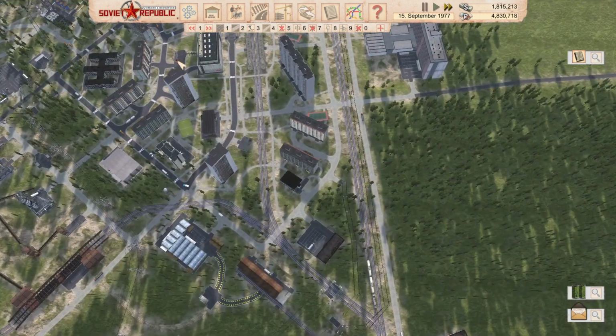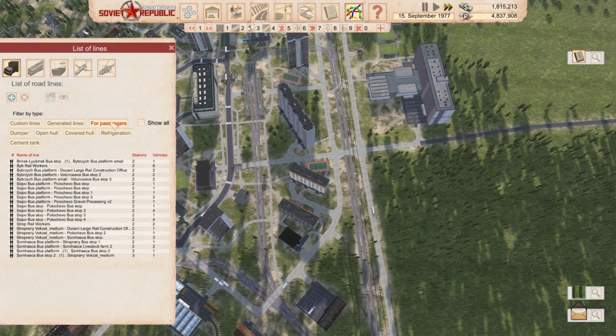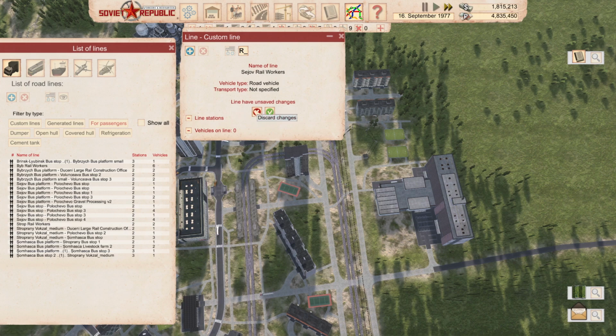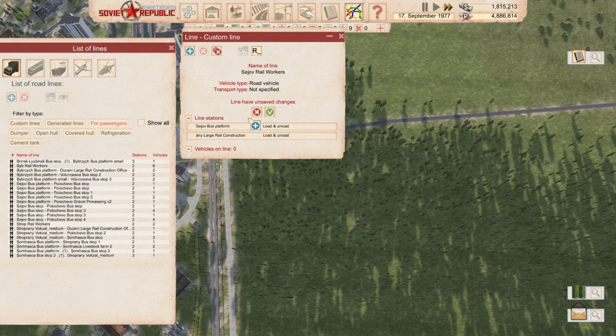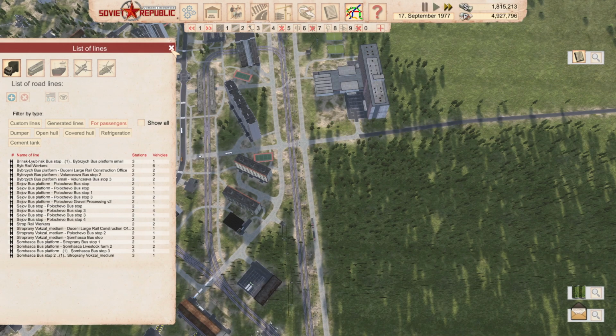Okay, and what we'll do is we'll set up a line. So if we go to the lines tool, we go to passenger lines, we will say create a new line. This will be Sejov, right? That's the area. Sejov rail workers. Okay. And we will assign a stop, one over there and one over here. And that is the right name. Good stuff. Excellent. And we will save that. Line is Sejov rail workers.